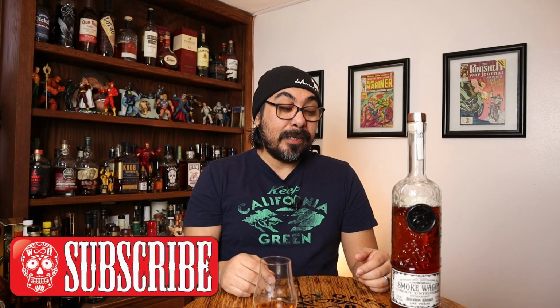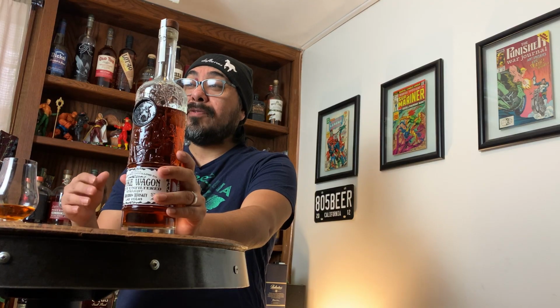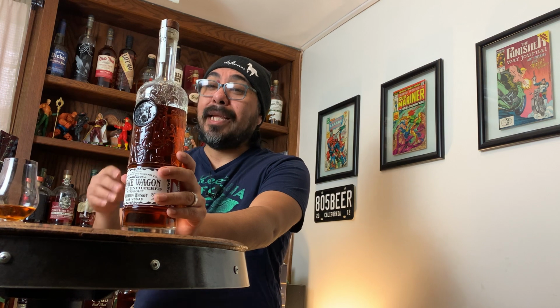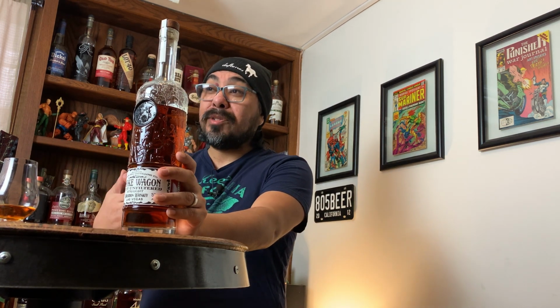What I love about Smoke Wagon, the distillery, called Nevada H&C Distilling Company, is that these guys are very open about the fact that this is sourced from Indiana. It's an MGP high rye bourbon recipe. And what they do is bring the barrels back to Sin City, Las Vegas, and age it in that scorching heat that they have down there.